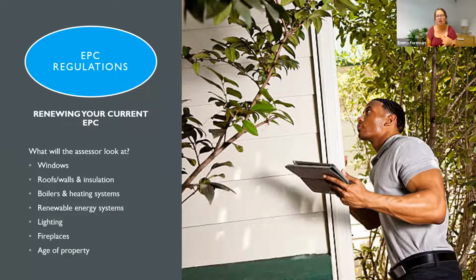So in terms of what they look at in your property: windows, obviously. Are they double glazed, single glazed, wooden frame? Obviously double glazed, the newer, the higher their efficiency rating, the better they're going to be. Roofs, walls and insulation. Roof insulation is actually one of the cheapest things you can do to improve your energy rating. Wall insulation, they do like cavity wall insulation. They do look for that for EPCs. Love it or hate it, it is one of the things they rate on in a property.